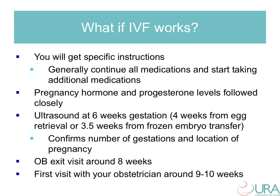So now you've gone through the entire IVF process, with or without genetic testing, and your pregnancy test is hopefully positive. At that point, you will be given very specific instructions on which medications to take and when to return. We follow the pregnancy hormones and progesterone levels very closely, and you will have your first ultrasound at the equivalent of 6 weeks gestation, which falls about 2 weeks after your first pregnancy test.